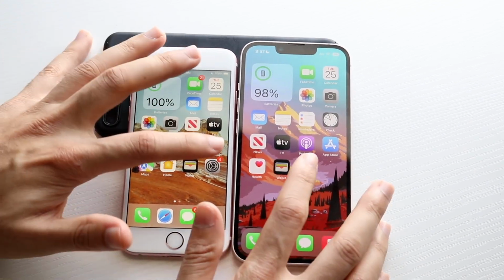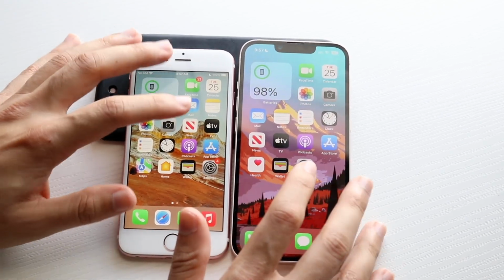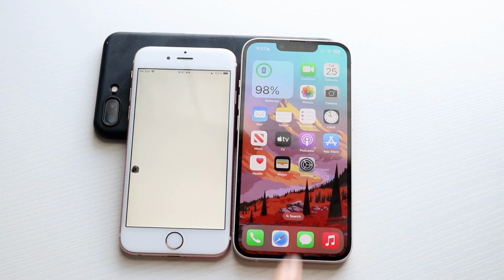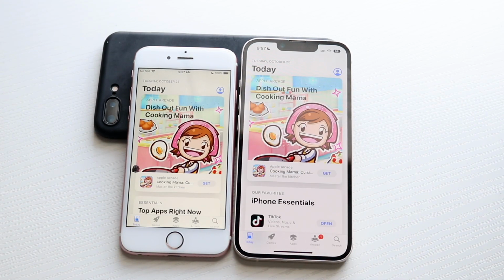Let's get into Settings, 3, 2, 1. Okay, that one's faster. Let's get into the App Store, 3, 2, 1. Totally messed that one up, but I would be curious to see if it's still faster on the iPhone 14. And it wasn't, but it was still very close. So the iPhone 14 would have still been faster.